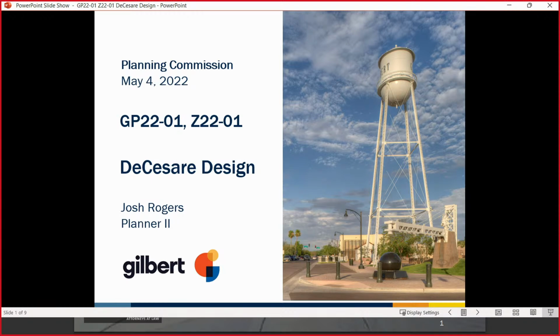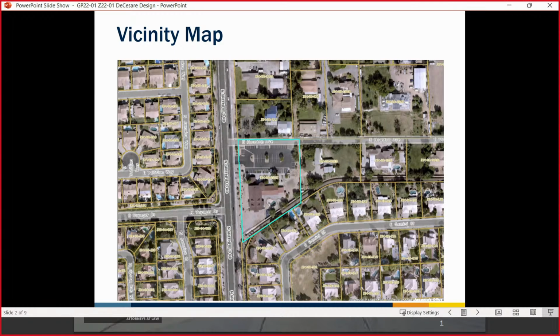All right. Good evening, Chair, Commissioners. GP 22-01 and Z 22-01, De Cesare Design, is a proposed rezone and minor general plan amendment located at the southeast corner of Greenfield and Houston Roads. It is the site of the formerly Spirit of Joy Church. The structure is no longer in use as a church, and the applicant is looking to rezone the site, which is currently single family 43, to neighborhood office for conventional zoning. The purpose behind this rezone is that the applicant is looking to use the existing building in its entirety as a design studio for her own personal business.